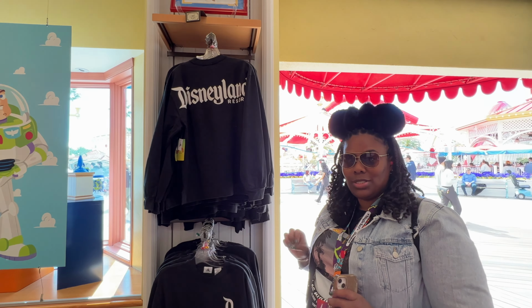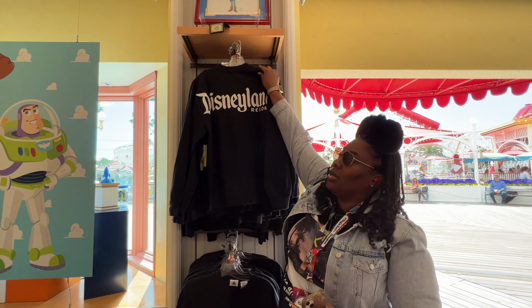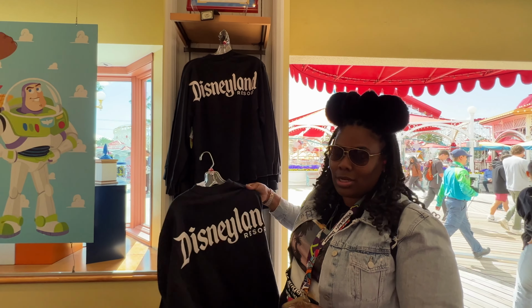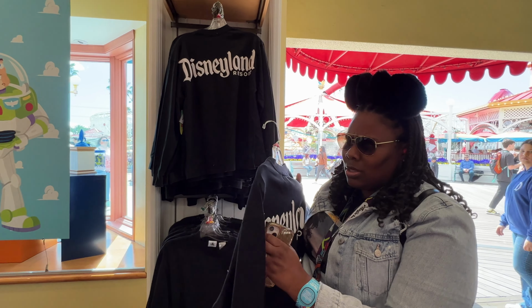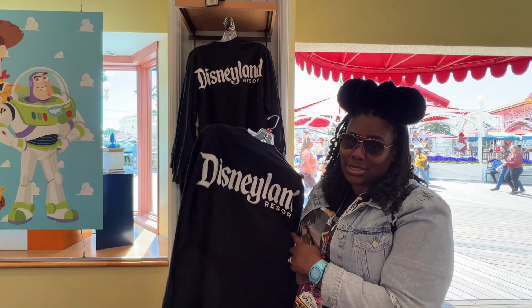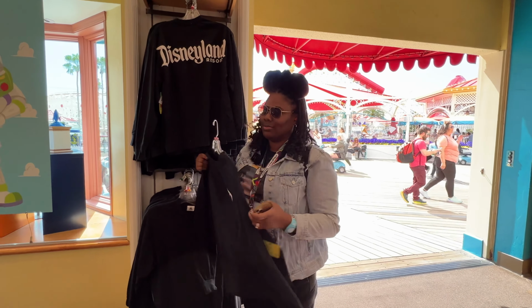I've been wanting one of these forever, so I'm finally gonna buy one. I don't know if it's the original, but I know a lot of people have this, and I've also seen a girl on Etsy, I think, or Instagram that customizes these, so I just had to have one when I saw her. So this will be mine.